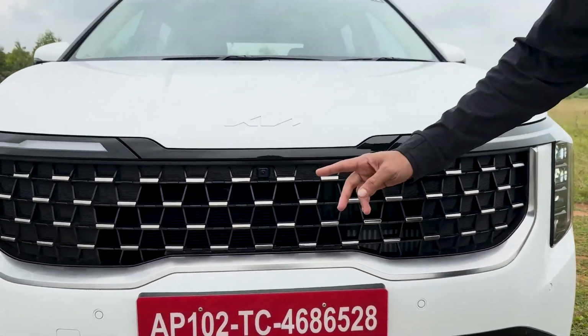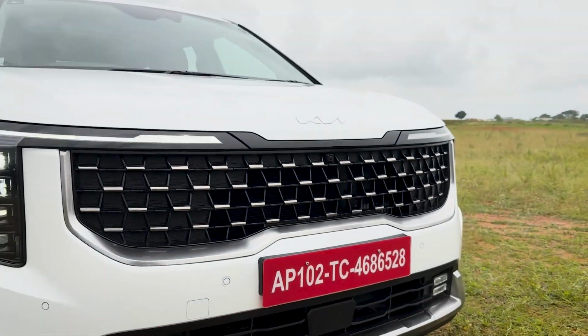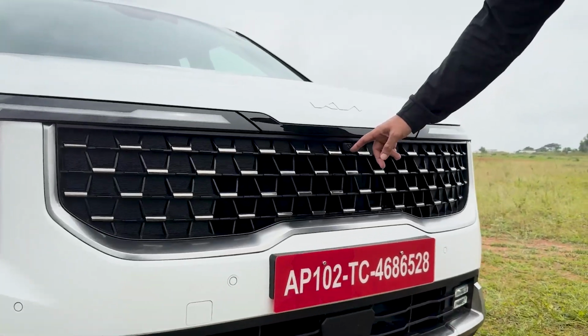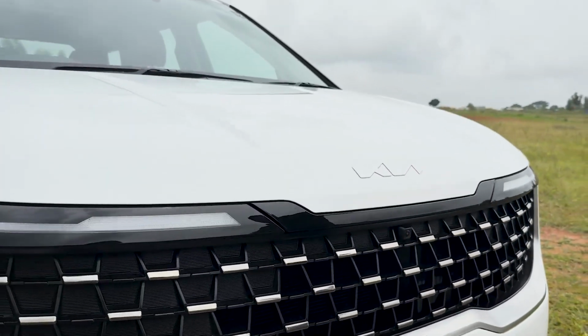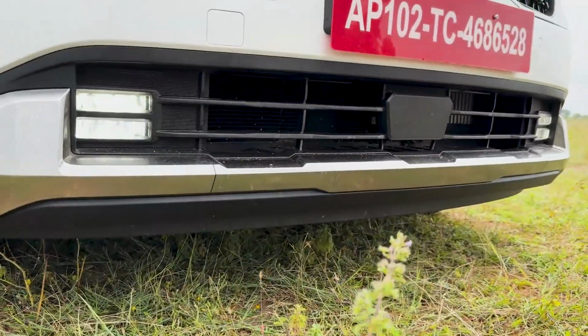You get these dark chrome elements on the grille, and all in all, it is a very muscular structure. As you can see, you have the fog lamps at the bottom, the 360-degree camera unit sits here, two strong lines on the bonnet, and at the bottom you have this satin silver finish.